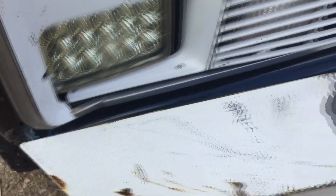You got a broken thing right there. Yep, broken light. Yep, everything's messed up. I'm gonna pop the hood, show you some damage.